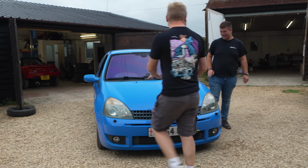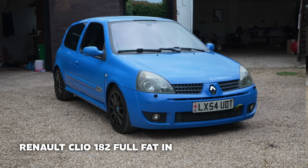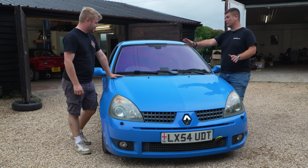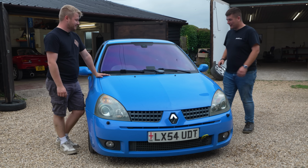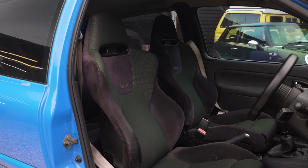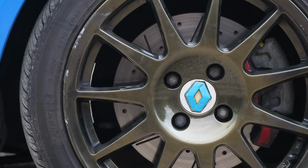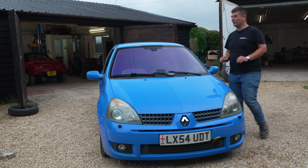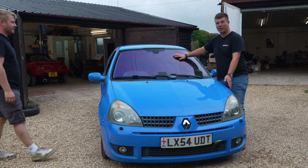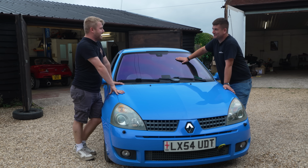I like this. I do like this. It's a Renault Clio 182 full fat in French racing blue, the best colour, arguably, apart from liquid yellow. It's done 120,000 miles. It's got Recaro seats. It's got Speedline Turini wheels, the ones to have. It's got brand new brakes on it. It's been lowered, the lot. This is the ultimate hot hatch. This is the bollocks. This doesn't strike me as a £1,500 hot hatch, though.